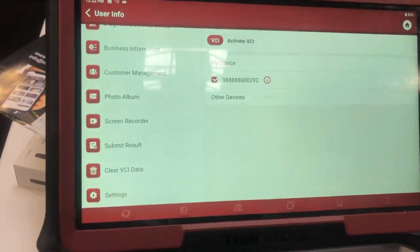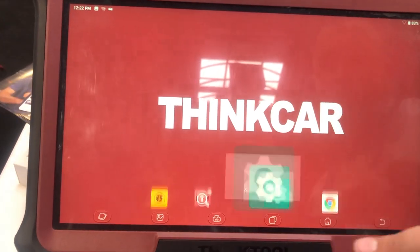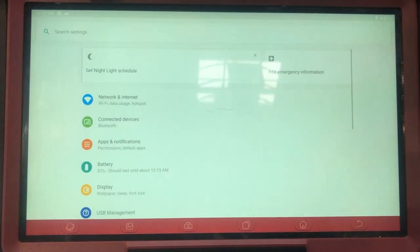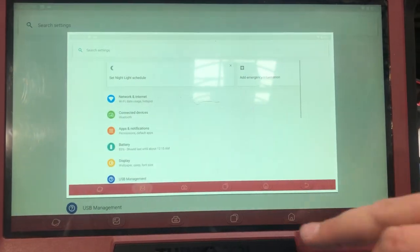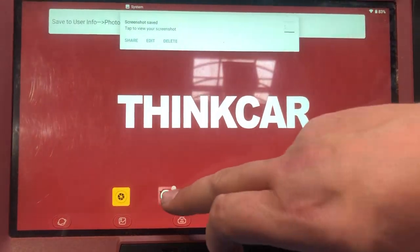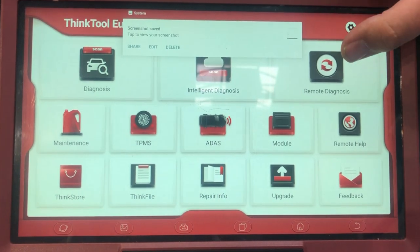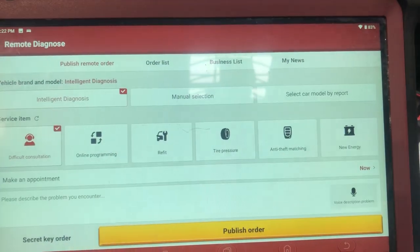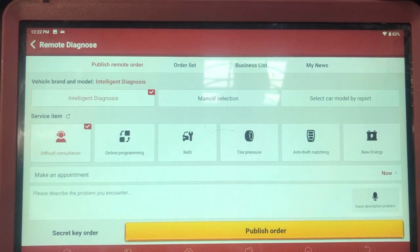This has got the remote here. Let me get it online quickly, which is the future of diagnostics, as we all know. So now we've got remote diagnosis over here. To get that on your screen, you'll have to do an update. It's still beta testing at the moment, so not every tool has been rolled out to.